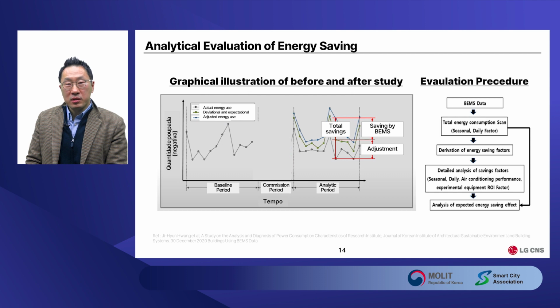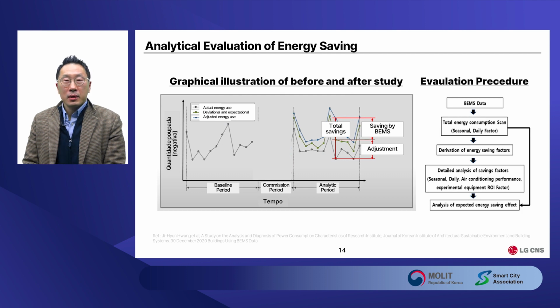This slide shows the ideal comparison of the before and after installation BEMS effect. If we get energy savings after installation of the BEMS, we can estimate how much energy was saved. Adjustment in the slide could be produced by many factors not related to the BEMS, due to special events or any renovations and modification of the building. However, in reality, this analytical evaluation is still not easy to achieve.